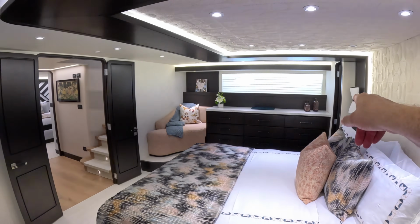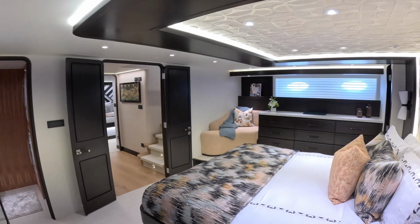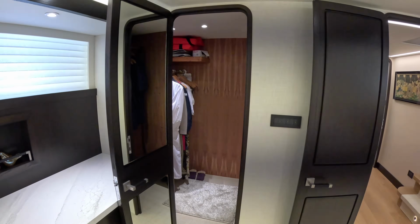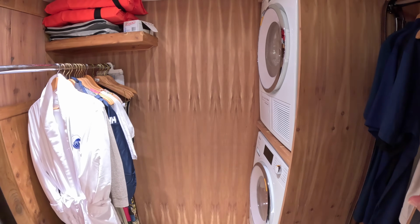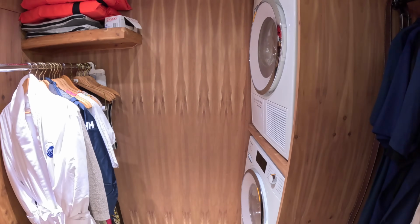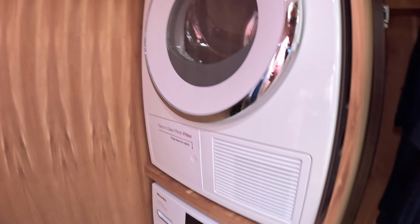We've got access over there again into that ensuite that we just saw, a load of storage, and again it's all about the fact that it's about the journey, not the destination. It's about being on board. Big walk-in wardrobe here, and this is interesting because the owners selected to have their own washing facilities in here so that they can wash their own stuff. There are of course crew washing facilities as well, or laundry facilities I should say.